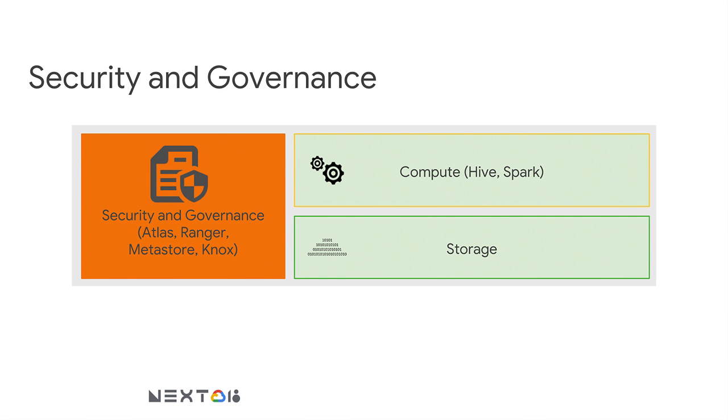All right, so while it's great that we can run Hadoop clusters, if you look at very simple Hadoop clusters, you have storage and you have compute. Very often that's not enough for enterprises. It's great that they can run their jobs, but enterprises require governance and security in place. Towards this, there are several components.